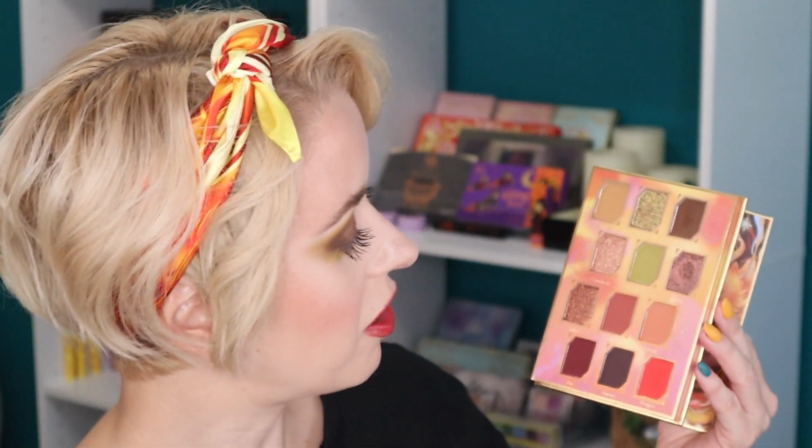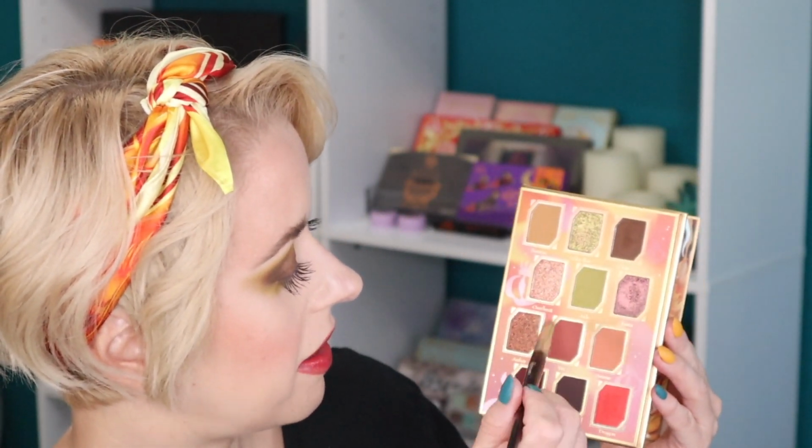Now I want to go in with, I think, Yin right here. Same brush. I'm going to keep that close to the lash line. Just kind of helps to tie in with the shade on the lid. Now for the inner corner, I'm going to dip back into Solar Flare and I'm going to spray it. Such a beautiful shade. All right, guys, we definitely have a look going on.